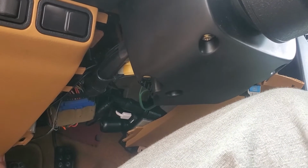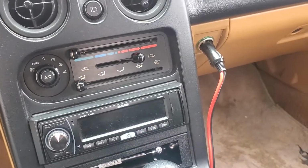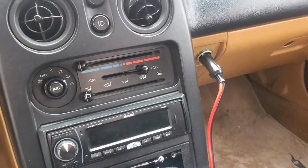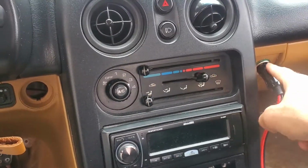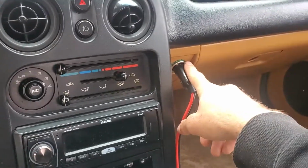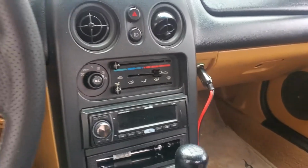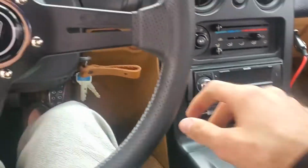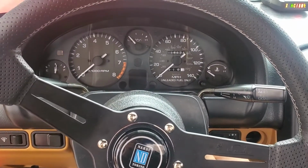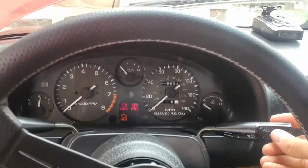So as you can see, this panel is missing. It's one of the few things that is missing. And then additionally, and a lot of this stuff's in the post, the previous owner relocated this from here to here. I believe traditionally there's a light that goes here, but I don't really know what that's about, but that's what they did.